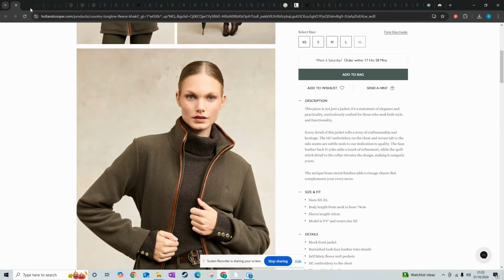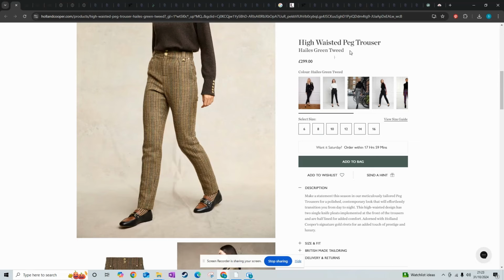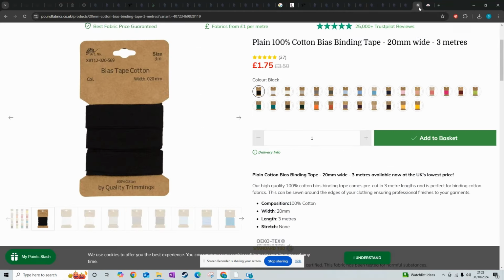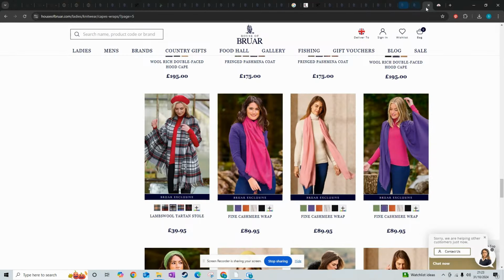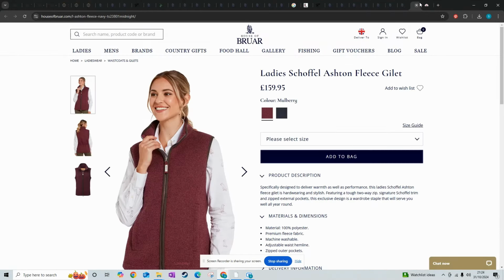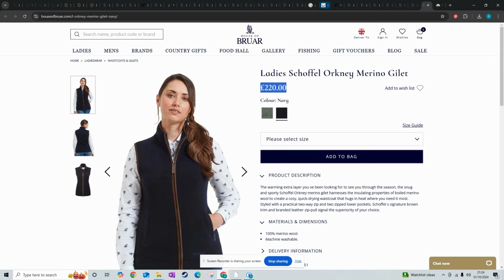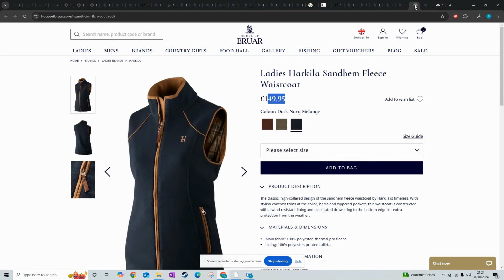Let's see if we can quickly whittle this down, right? So maybe I will add the capes in as a little bonus at the end, because I do like a good cape. So we are definitely going to want this. This is a classic, right? So we close that one.